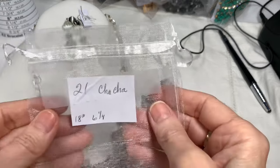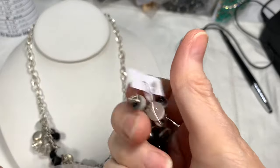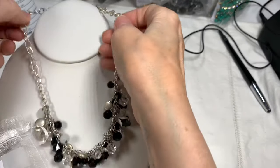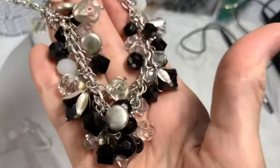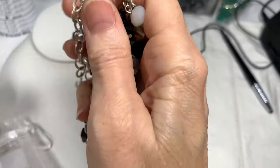And that's our bag 21 called Cha-Cha. So there goes your glass earrings on silver wires. Super nice clamper that matched really well, I thought. And really great condition. Nice quality chain. And you can't beat a vintage necklace with all those yummy things on it.